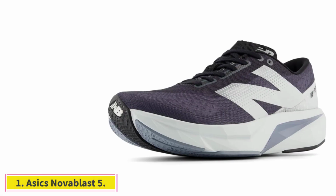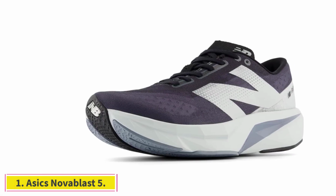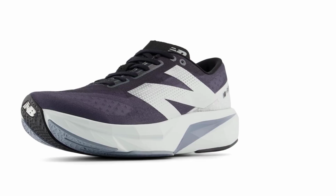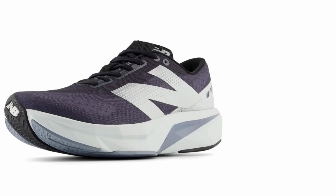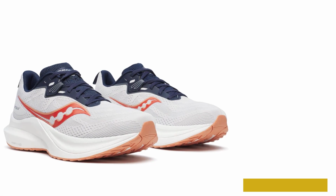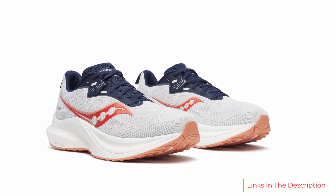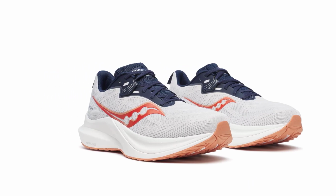Number 4. Saucony Tempus 2. Stability shoes are rarely fun. The Saucony Tempus 2 is a brilliant exception. Pairing a firmer Pebax foam frame with energetic PWRRUN PB foam in the midsole results in a shoe that provides significant amounts of support without compromising the ability to change pace.